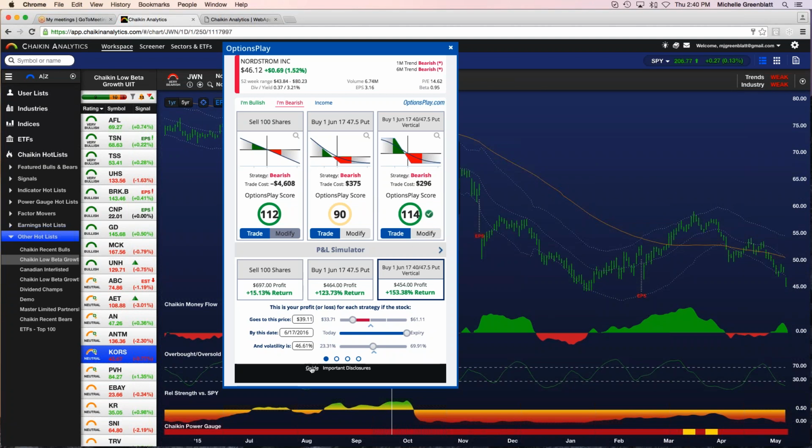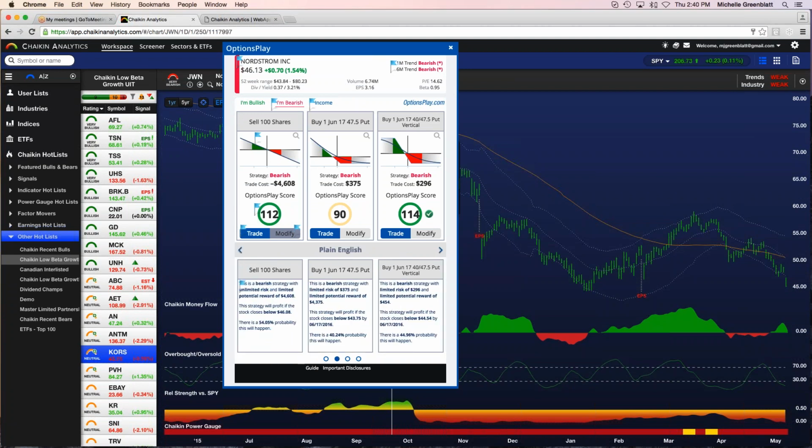And you can see here, if you press Guide right here, it'll give you these blue flags, which will tell you what each aspect of the Options Play module is telling you. You can also switch to the plain English tab here by clicking this right arrow, and it'll give you a plain English explanation of what each trade strategy is outlining for you: the probability, the risk, the potential profits, things like that.